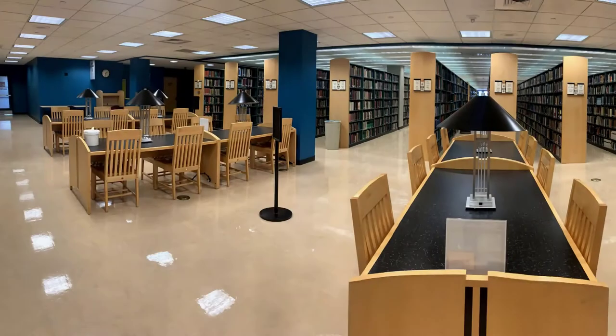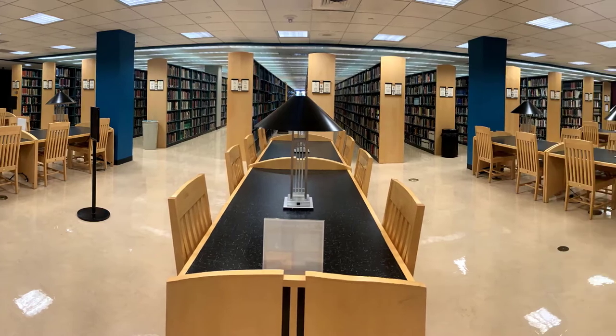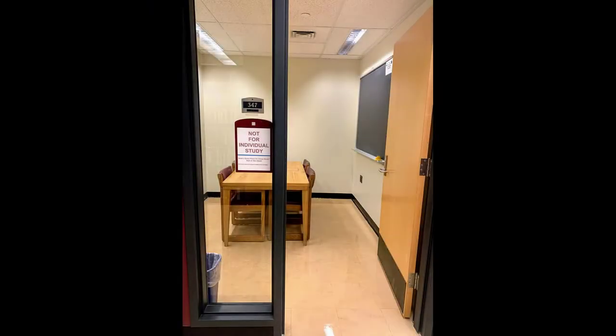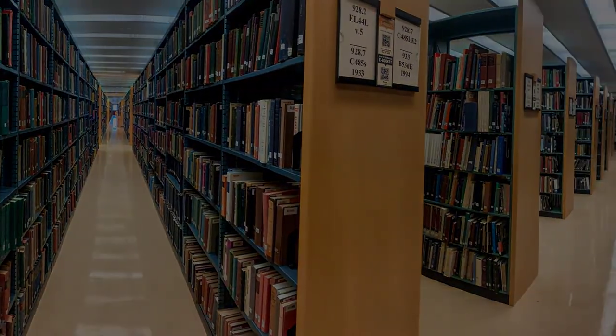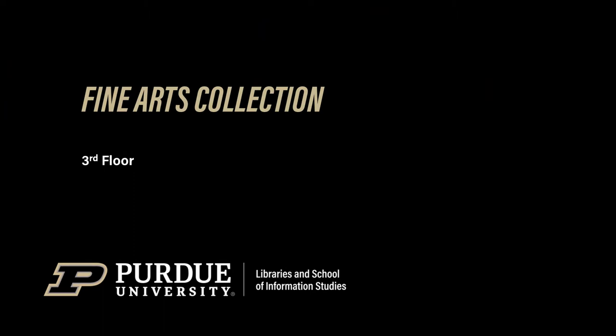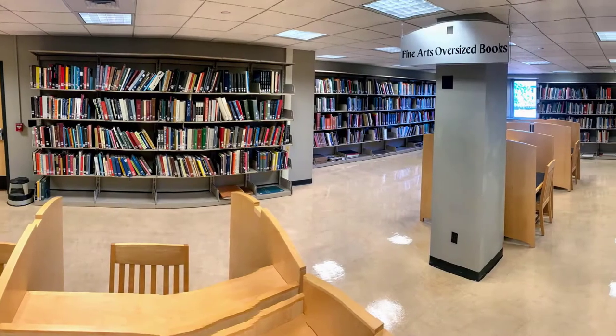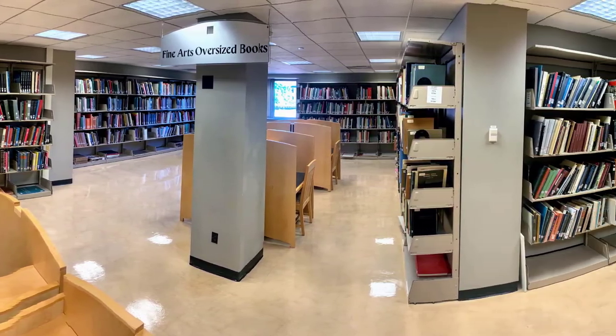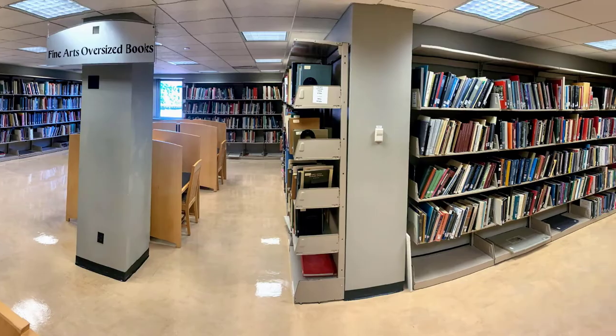Let's check out the third floor. If you are looking for quiet study, the third and fourth floors are usually the best place to head to in this library. The third floor has more study rooms that are first come, first serve as well. The third floor also has the rest of the book collection, including the Fine Arts collection. The Fine Arts collection in HSSE is our collection of oversized fine arts books. We have over 3,000 titles in this collection, which includes all different artists throughout history and the world.